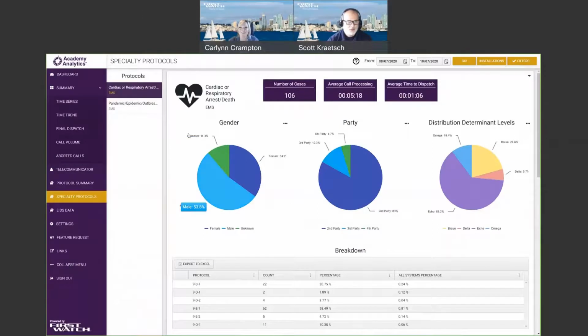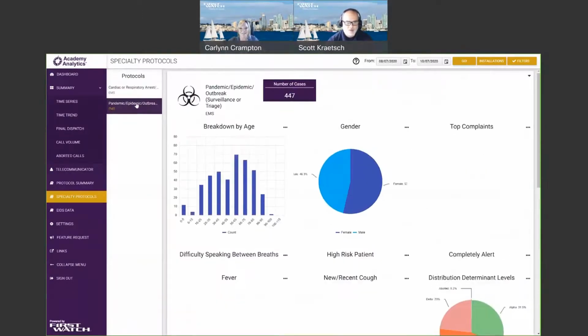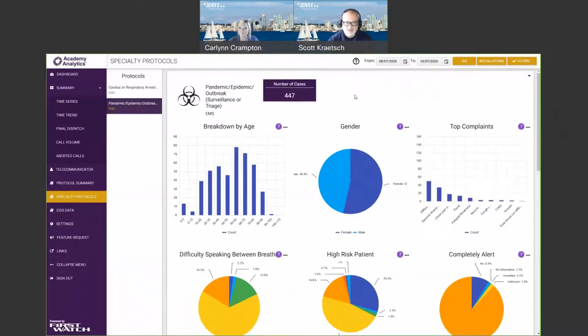So the next card that we have is the pandemic epidemic outbreak, or CARD 36. So I can see here again for the time period I have selected, there were 447 cases. And I can get here a breakdown of age of the patient. And again, I can click on this and show it as a different type of chart or export this out or expand it if I would like. I can also hover over the little question mark here to get more information on what each one of these widgets does and what it represents.